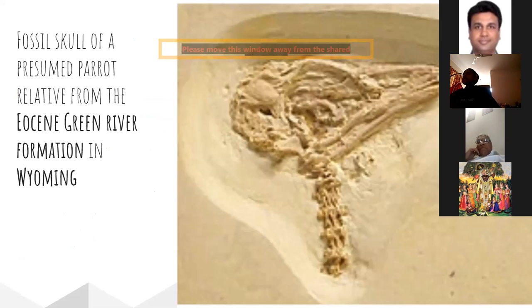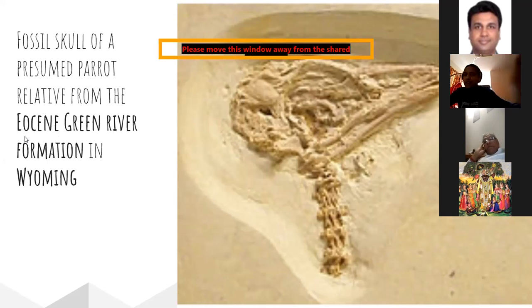As you can see in the picture, this is a fossilized skull of a presumed parrot relative from the Eocene Green River Formation in Wyoming. Can anybody tell me where Wyoming is situated? Is there any answer? Okay, let me tell you all. Wyoming is situated in the US, which is the United States.